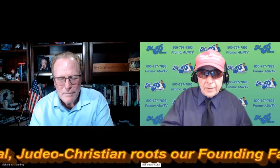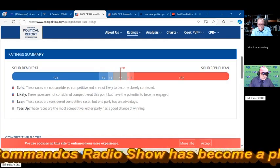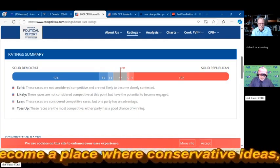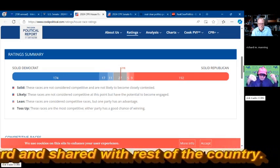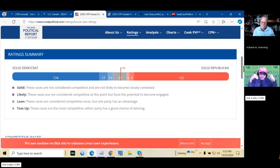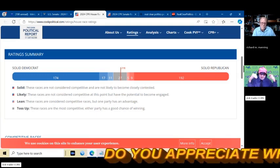Now let's deal with the U.S. House of Representatives. All right, Rick, again, this is the Cook Political Report. The entire House of Representatives is up for re-election. At the current time, Republicans have a very narrow lead in the House of Representatives. And this is the breakdown of the seats.